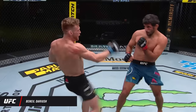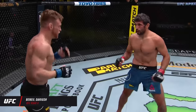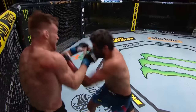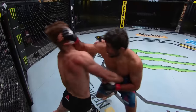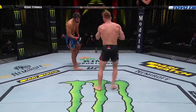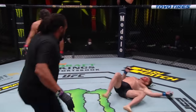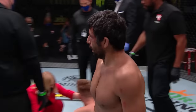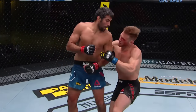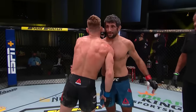Significant strikes look like this. Dariush doubling up Holtzman's output. What happened there? Oh, again, slips in with a 1-2. Oh! Heavy shots. Dariush staying busy. My God, Holtzman's got a chin. Oh! That's it! Man! Dariush does it again! Five straight in the win column, and another one with an exclamation point.